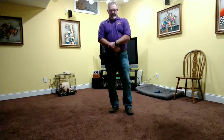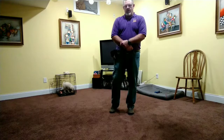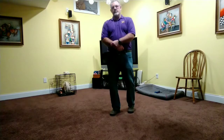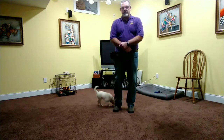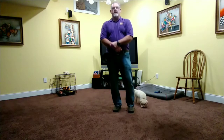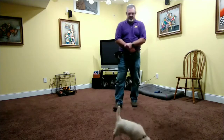Rosie is tattooed number NU-8. She is 10 weeks old, and we've been training together for 2 weeks now. And she is a comfort retriever. So we will be doing some training exercises here today, and we'll see what we can get Rosie to do.